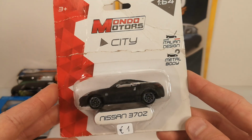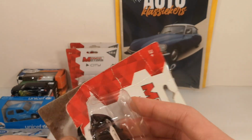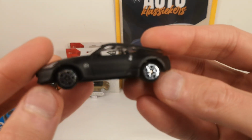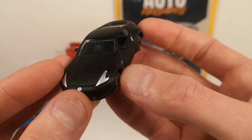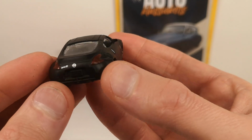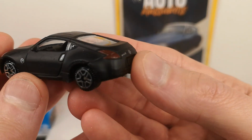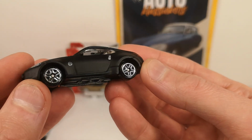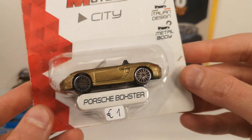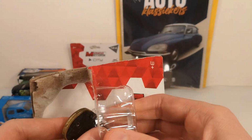Staying with Nissan, the 370Z in flat black. Side deco, top deco here on the front, and rear deco, so four tempo sides on this one. Not bad at all. Wheels leave a lot to be desired, that is true, but that's often the case with these basic diecast cars. Porsche Boxster in gold.